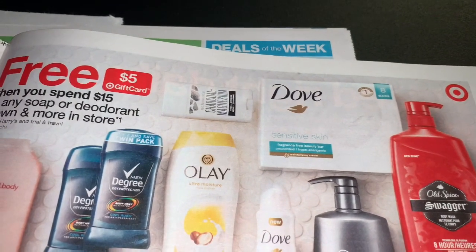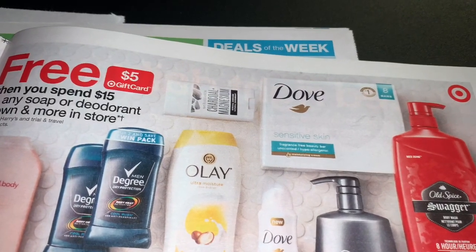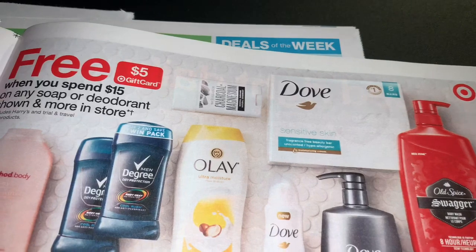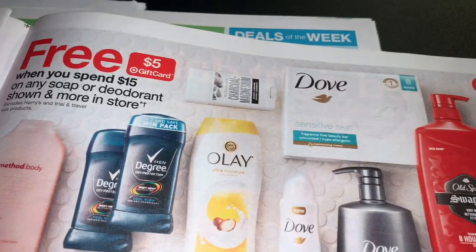Now, you can't go and say, I'm going to spend $15 and I got $10 worth of coupons. Because once they hit the total button, that means you only spend $5.